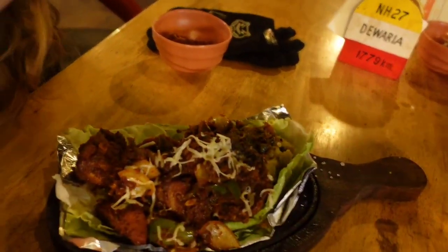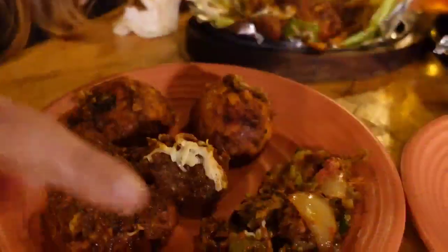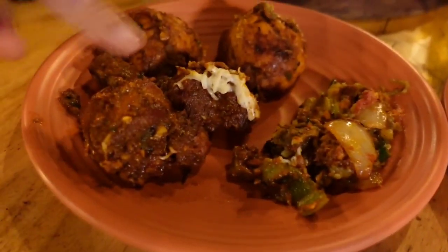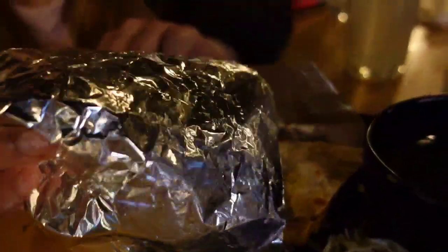Guys, as said, we are quite experimental when it comes to food. Being in Mahabaleshwar, we are trying something different. We are eating sizzling litti chokha and that is chicken flavored. The aroma is, I'm feeling so much hungry. So this is the litti, this is the chokha and this is the sizzling chicken. So guys, now we have ordered chicken roly poly. So see how it is.